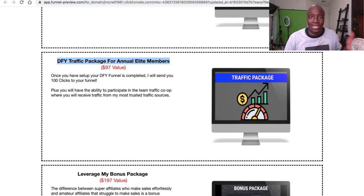So if you're a regular elite member where you're just paying $27 a month, then this traffic doesn't pertain to you. But if you get the annual membership, which is only $200, and if you do it annually, you're saving about $120 anyways, instead of paying $27 a month. So you might as well go annual for $197, and you can get clicks along with that.